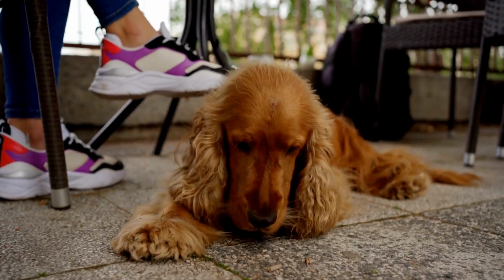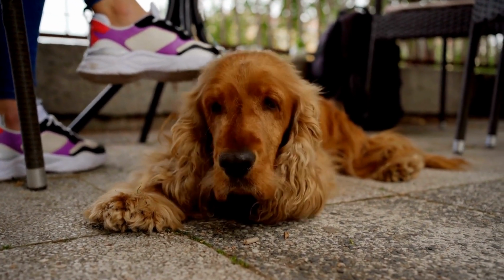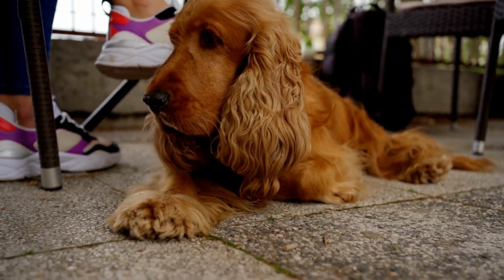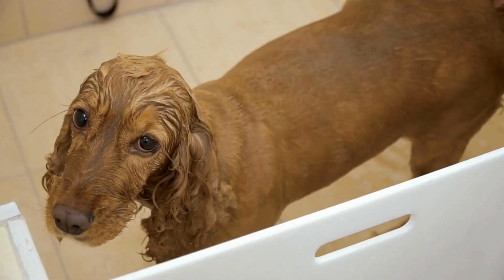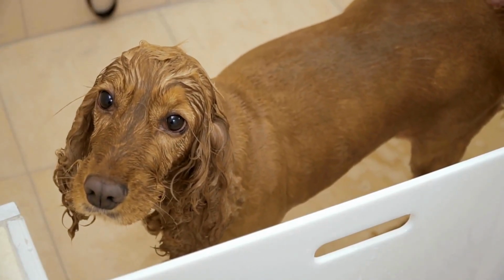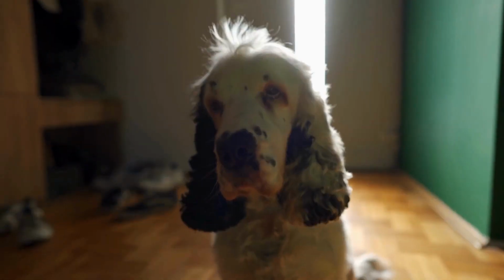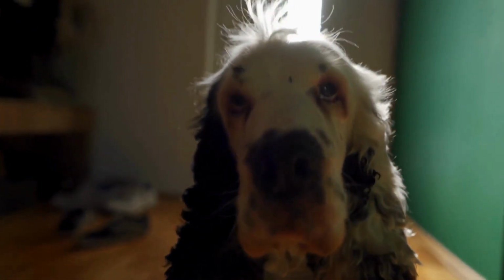3. Leash and harness. A sturdy leash and a comfortable harness are essential for keeping your Cocker Spaniel safe during walks and pit stops along the way. Opt for a leash that is long enough to provide freedom of movement while still maintaining control. A well-fitted harness will distribute pressure evenly across your dog's body, ensuring a safe and comfortable experience for both of you.